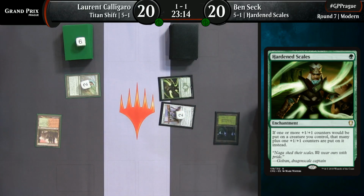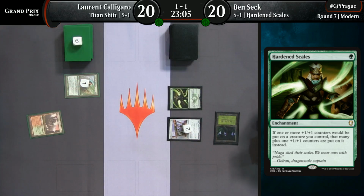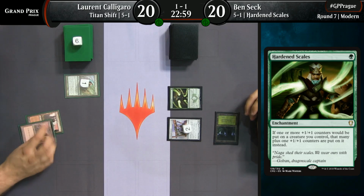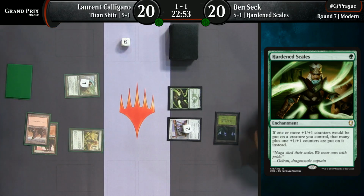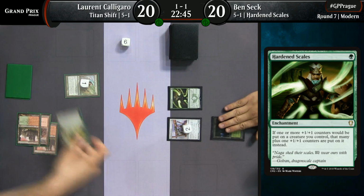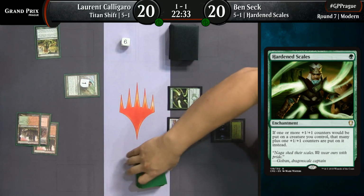Arcbound Worker, suddenly a 2-2 for one with a little bit of upside in terms of that modular ability. When it dies, it gets to move three counters onto another artifact creature, but only the one land. This might be the opening that Lauren Carragaro needs. Yeah, it started off really well on turn one for Ben Sec, but turn two has not been as kind to him. I did spot Mox Opal in his hand, so if Laurent gives him an opportunity to maybe resolve another artifact and then be able to get some mana out of the Mox Opals, potentially this turn could be quite explosive. But missing that second land drop definitely is a big hamper on the development.